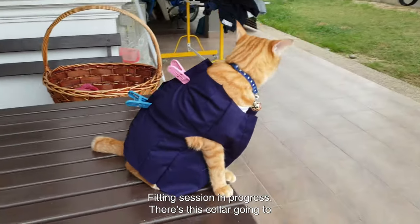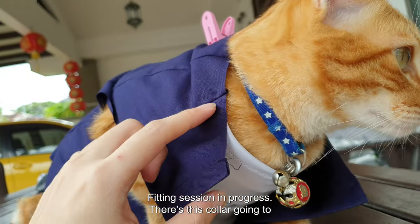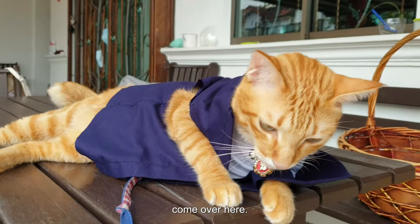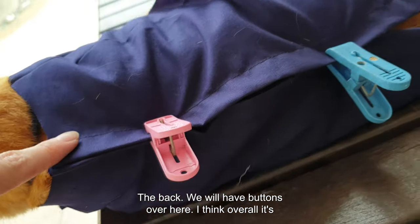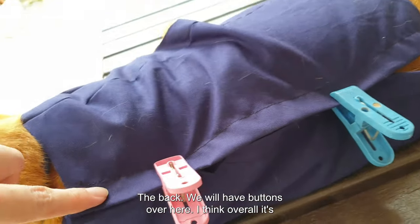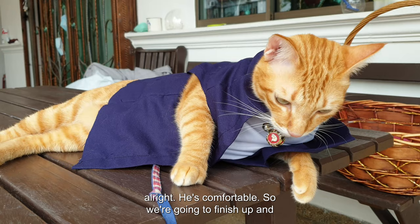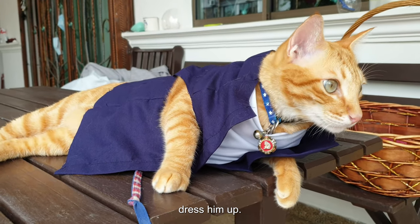Fitting session in progress. There's this collar going to come over here. The back. We will have buttons over here. I think overall it's alright. He's comfortable. So we're going to finish up and dress him up.